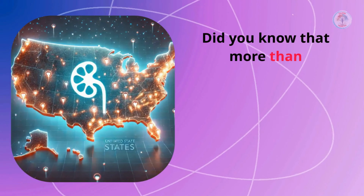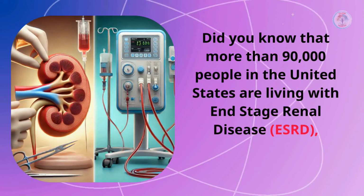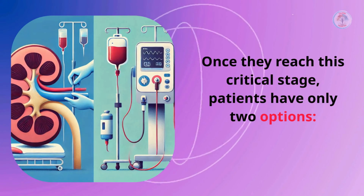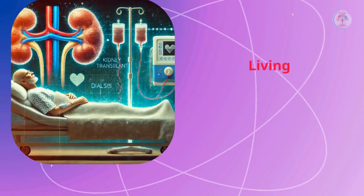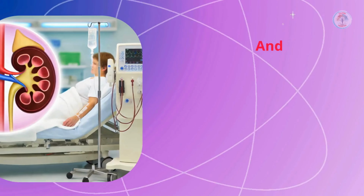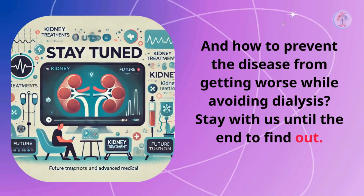Did you know that more than 90,000 people in the United States are living with end-stage renal disease, ESRD, also known as kidney failure? Once they reach this critical stage, patients have only two options: a kidney transplant or starting dialysis. Living without either of these solutions is impossible. But which of these options is really the best? And how to prevent the disease from getting worse while avoiding dialysis? Stay with us until the end to find out.